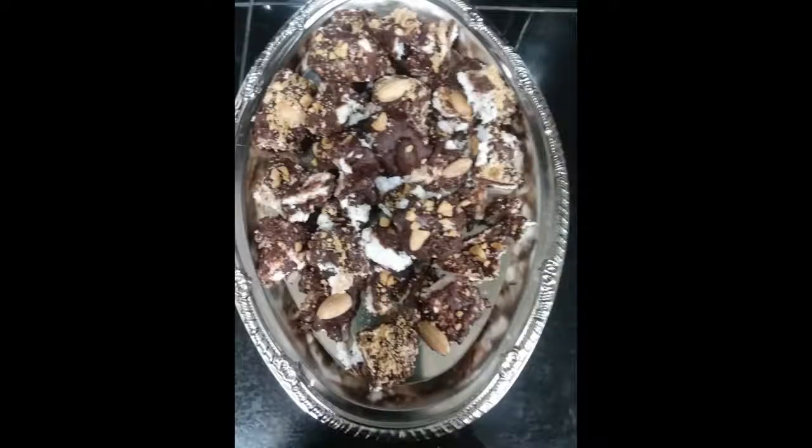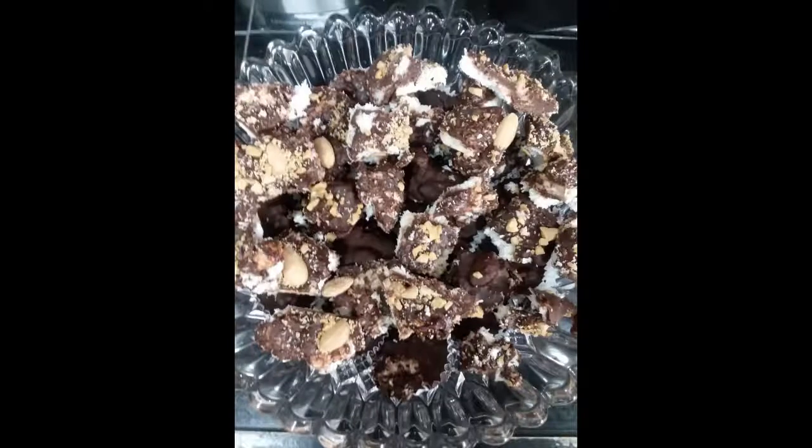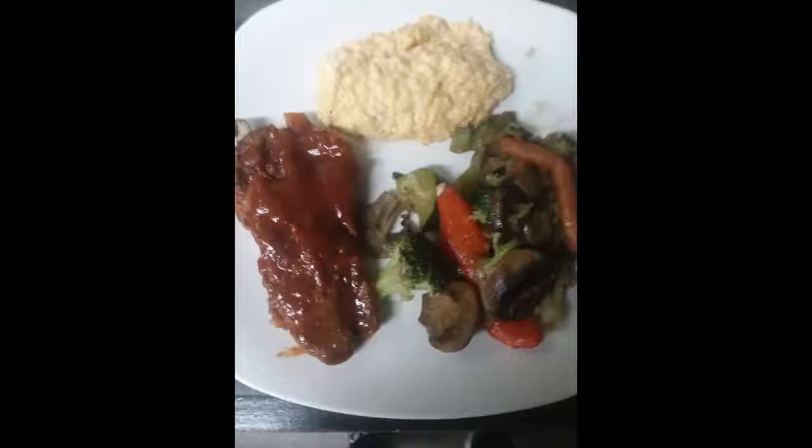There you see some more fat bombs, and I had an assortment. I had Almond Joy, Peanut Butter Cup. Great, and they get you through. They give you energy. They will tide you over, those fat bombs.